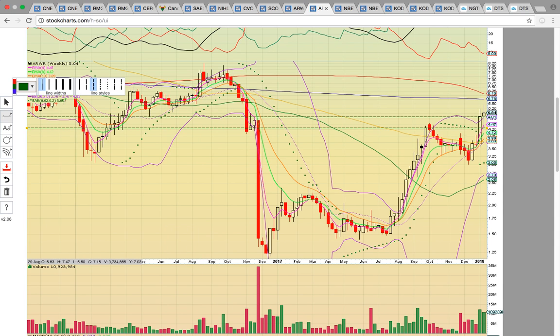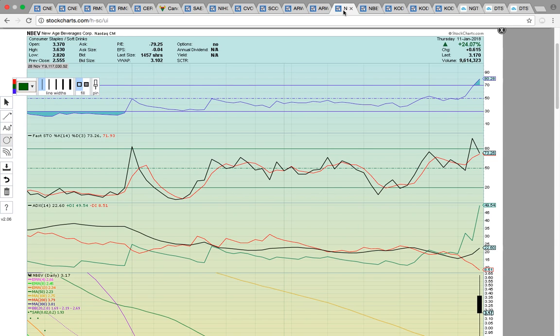Similar to if you look back here in 2016, look how it stalled out at the 200-week simple moving average, and it spent a couple of months grinding in that zone. So keep that in mind. This could be getting near the top of the current run if it fails to break resistance. If it can get above and turn into support, it can keep going.